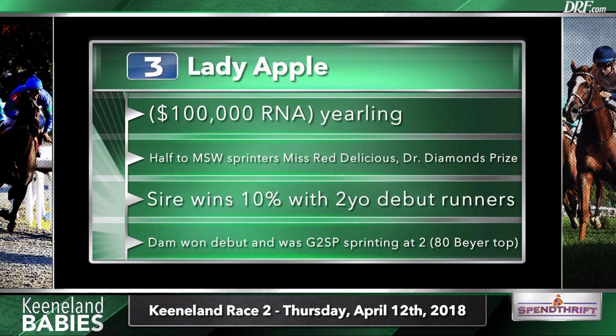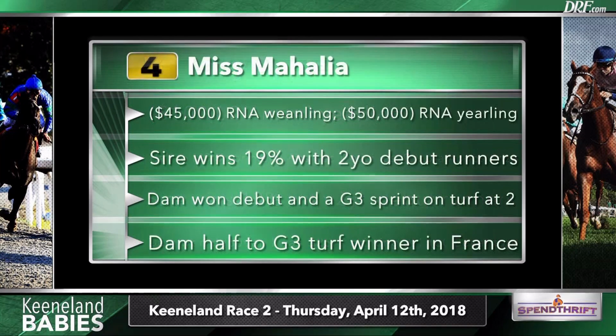The number 4, Miss Mahalia, is by the sensational young stallion Uncle Mo, who wins 19% with his 2-year-old debut runners. This dam was a pretty precocious runner in her own right. She won her debut. She won a Group 3 sprint on turf as a 2-year-old. The dam's also a half to a Group 3 turf winner in France. The fact that this horse wasn't very commercial, a little bit concerning considering Uncle Mo's success at stud, and there's a lot of turf on the bottom of this pedigree.